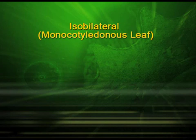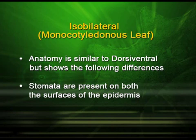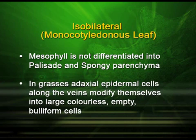Monocotyledonous leaves are known as isobilateral leaves. Their anatomy is similar to the dorsiventral leaves, but it shows certain differences. Here the stomata are present on both the surfaces of the epidermis, and the mesophyll is not differentiated into palisade and spongy parenchyma. In grasses, the adaxial epidermal cells along the veins modify themselves into large, colorless, empty bulliform cells.